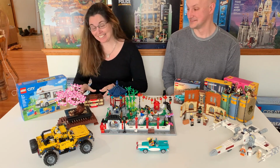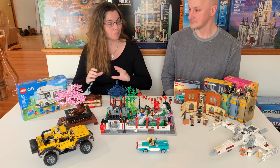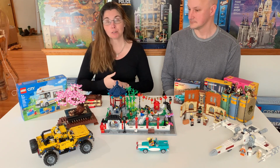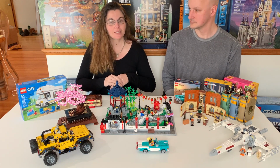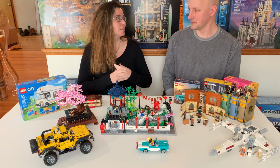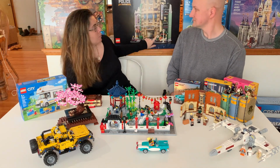My husband did build a bunch of these as well, so we both sort of had our hand in building things. We went to the store January 1st. We got in line an hour before the store opened. We were second in line, and it was kind of a fun experience, standing for an hour in line chatting away with the other AFOLs. Mostly people were standing in line for the police station.